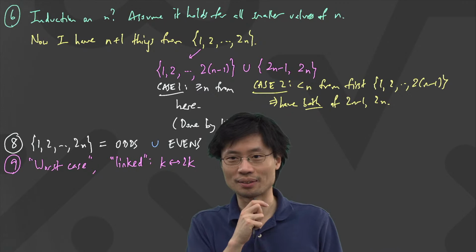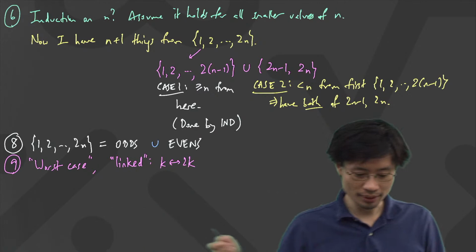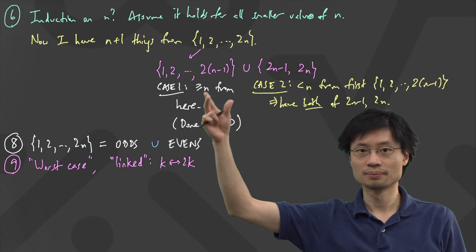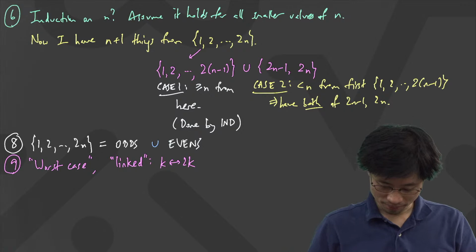Jack, you had a hand too. Yeah, I was actually going to go back to the induction. Here we are. So the thing I was thinking is, since we know in the second case that we have to have both of them, we also know that there has to be n minus 1 from the other section. So I was thinking we could do the same thing we did again, except go to 1, 2, and then 2 times n minus 2, and the set 2n minus 1, 2n.